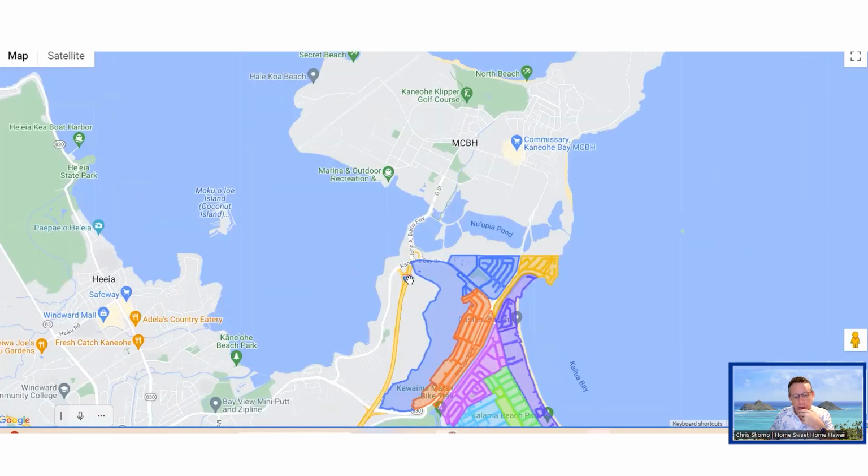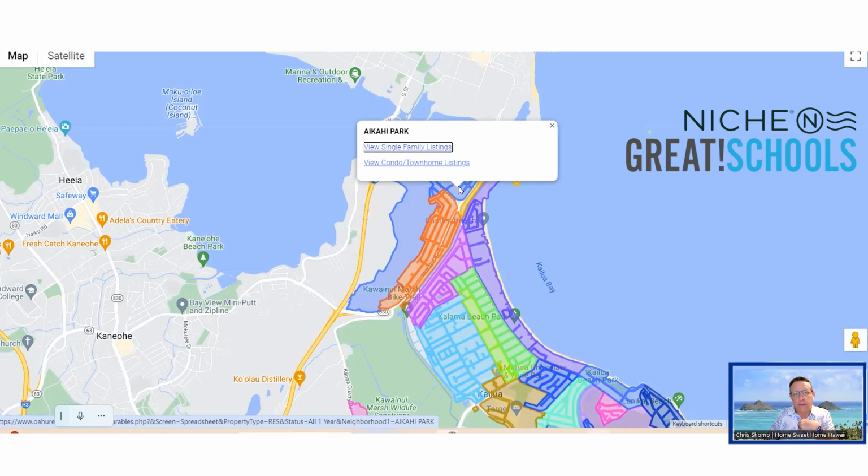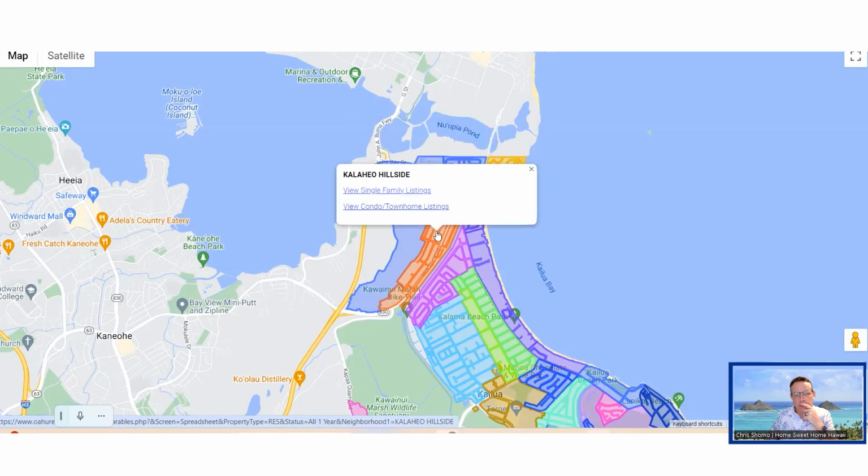If you continue straight on the H3, it'll lead you right into the Marine Corps base, as well as Aikahi Park. And just so you know, Aikahi Park has one of the best school districts not just in Kailua, but all of Oahu. We always encourage you to check out niche.com as well as greatschools.org for all the data on the schools. But I do know that a lot of families desire Aikahi Park for the public school system there. So you also have the Kalaheo hillside here.